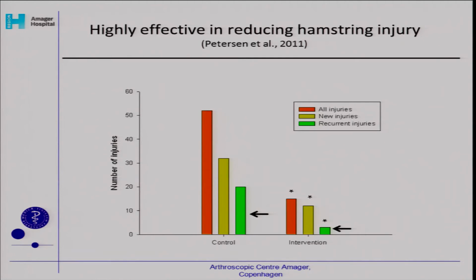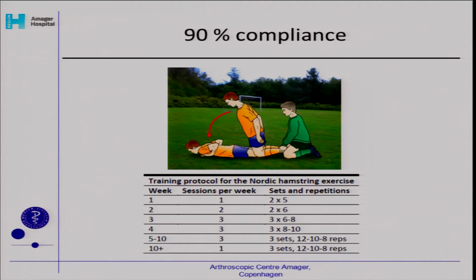And the difference from the study was that we had 90% compliance. And our results just looked like the results from Norway, so that was really reassuring that if you actually do your exercise, you actually increase your chance of getting a good result.